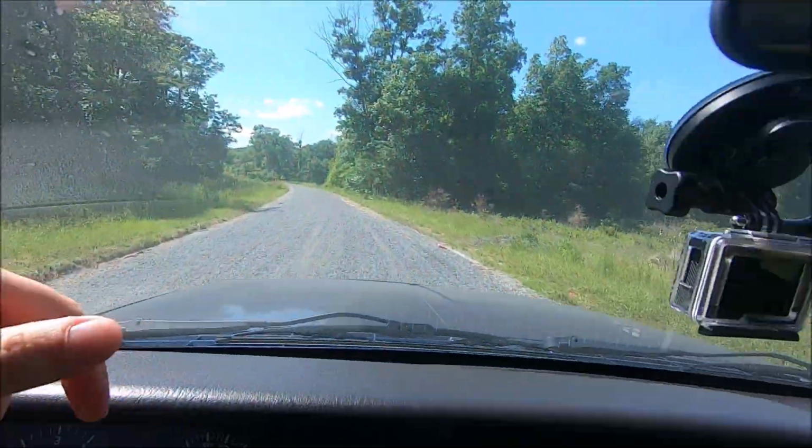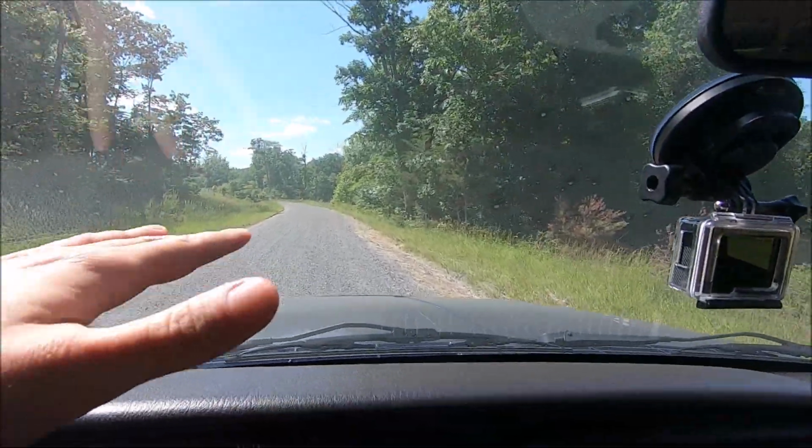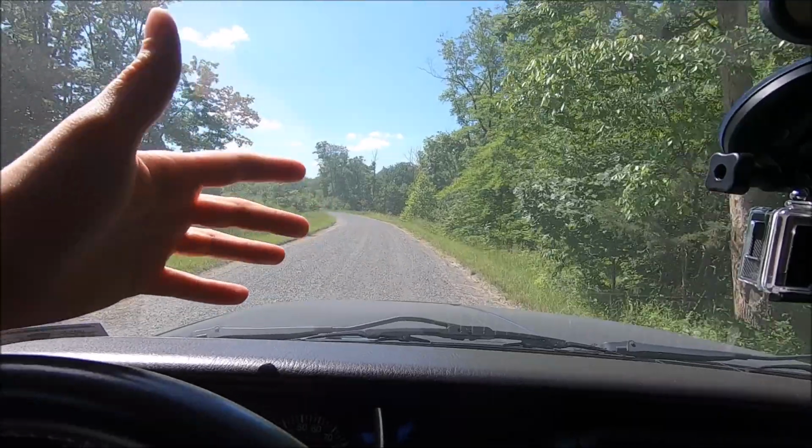Alright guys, quick update. We are on another gravel trail here. You can see a whole bunch of land here, very undeveloped, which is what I really like about this area, because it's surrounded by a city area that's actually very developed. Like I mentioned in the beginning of this video, it's kind of like an oasis of undeveloped land surrounded by an actual city, which is pretty cool.